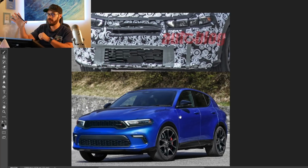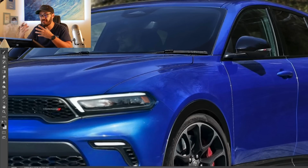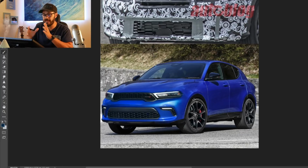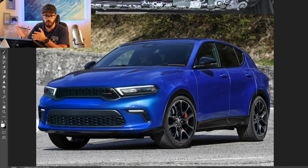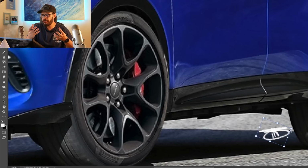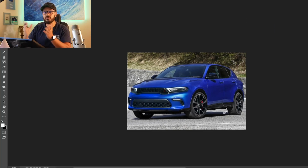Let me know what you think about this strategy from Dodge. Do you like it? Do you think they should have named it something else? Personally, I think they could have come up with any other name than Hornet, just because they kind of feel like they want people to get excited about a crossover by just slapping the Hornet name on there, but it has nothing to do with the original. I don't know, do you know what I mean? It kind of feels fake. It feels like a fake car to me, but that's just my opinion.